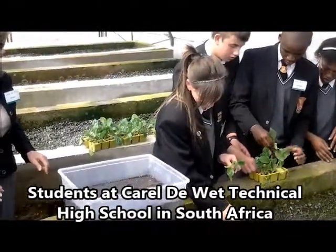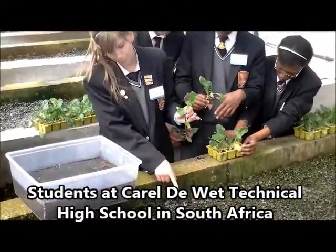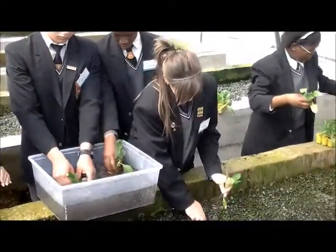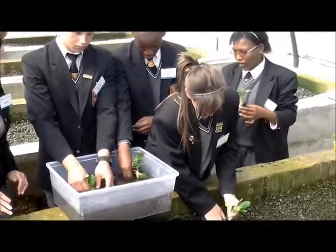Just to demonstrate a little bit, in this first bed we have back here, Kabuto just took some lettuce seeds and planted them on the top of the surface, and you can see that within 4 or 5 days they're already sprouting up through the gravel.